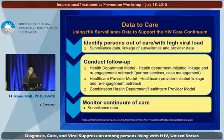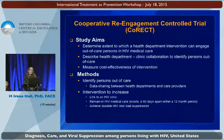In the health department model, the health department partner services or case management staff follow up with the patients to reach out and re-engage them in care. In the healthcare provider model, the healthcare provider initiates the linkage and re-engagement, and then some health departments use a combination approach. What we don't have is evidence-based data to tell us what works best when health departments try to pursue this approach. And to this end, CDC is funding the cooperative re-engagement controlled trial.